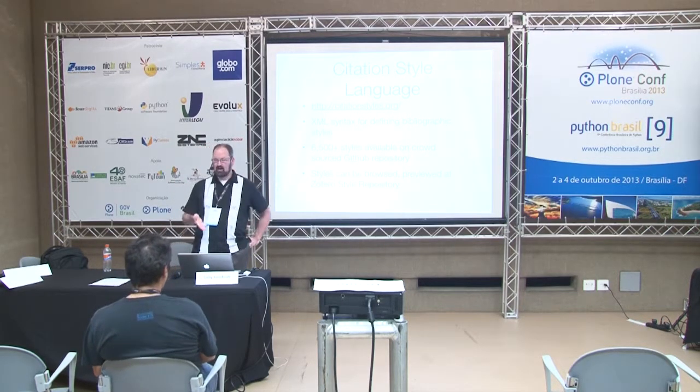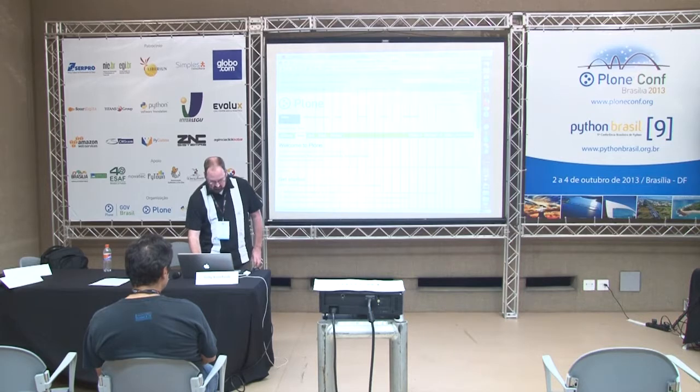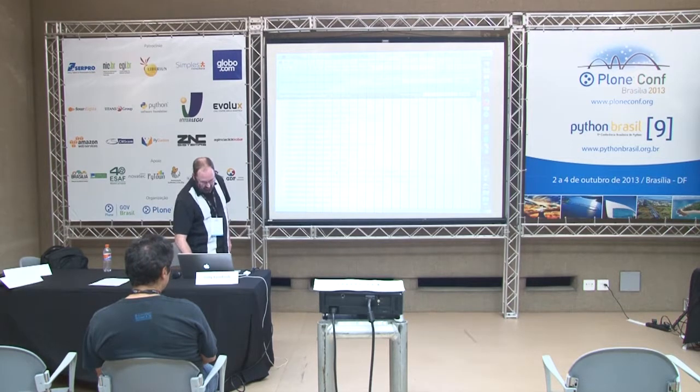And you can browse and preview these styles at a site called the Zotero Style Repository. And I can give you a little preview of that. So here at the Zotero Style Library, you can see there's just a boatload of these things. I can scroll for a while, and I still haven't gotten out of the C's yet, right? So there's a lot of styles.